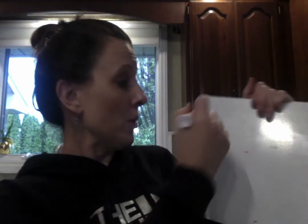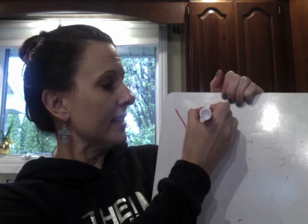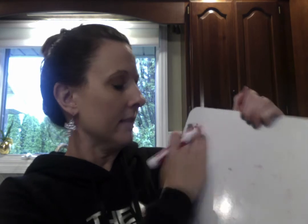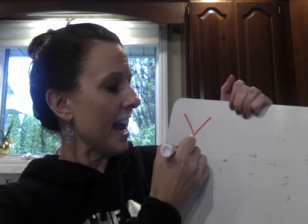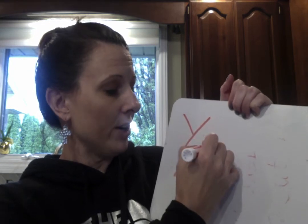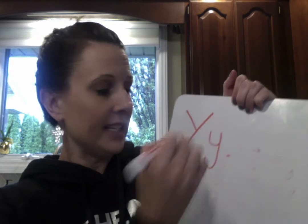Let's talk about our letter that we worked on, Y. You practiced making a capital Y, which is sky to grass. Let's do it again. Sky to flower, sky to grass for the capital Y. And lowercase y was flower, down to the grass and around, and back down and dig into the dirt.